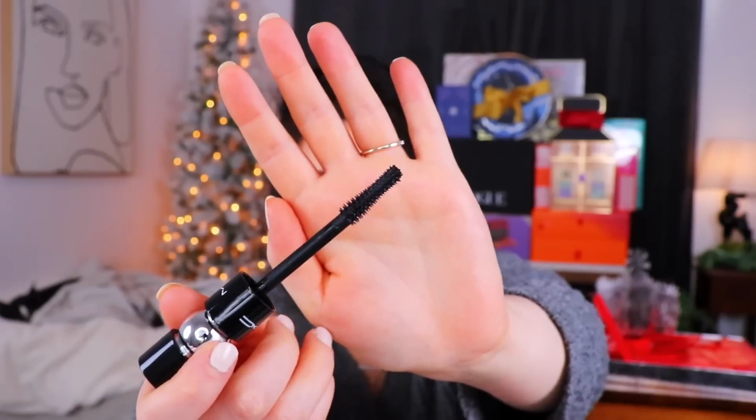Very Flonase-y. I could honestly use some Flonase right now. So I just have a stabby little bristly wand there with kind of this shape. I don't know what you'd call that. All right, so day number 1 down, we have a full-size item. That's a good way to start. Let's go ahead and move on to day number 2.